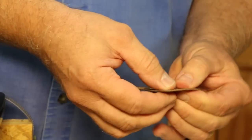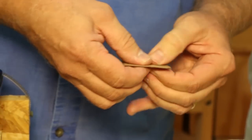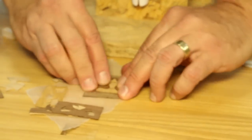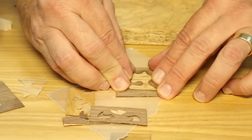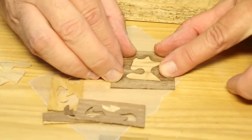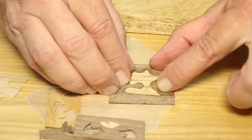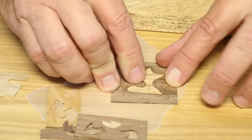Yes, perfect fit. You have to be a little careful with intricate things because your pieces can come apart. But if you're working on something and you can hide glue this right down to something right away, then it becomes really stable. So I used this process.